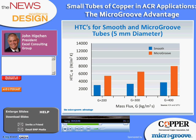And it's interesting here that as the mass flux increases, there is a positive effect on the smooth tube regarding the heat transfer coefficient. But there's a much more significant effect on the MicroGroove tube.